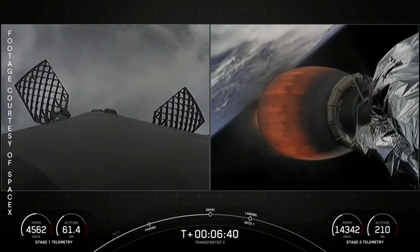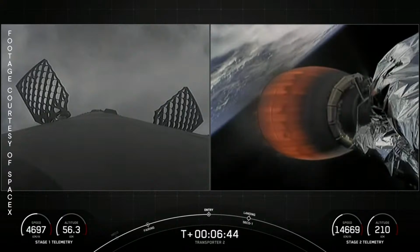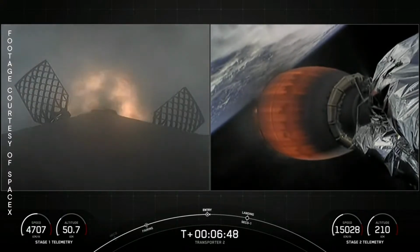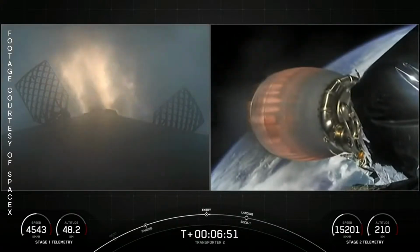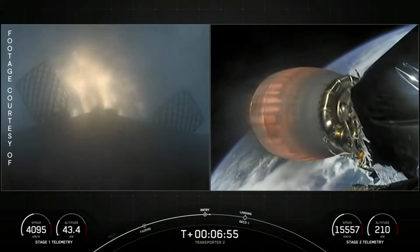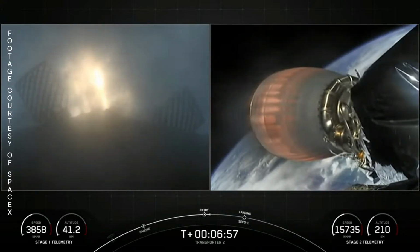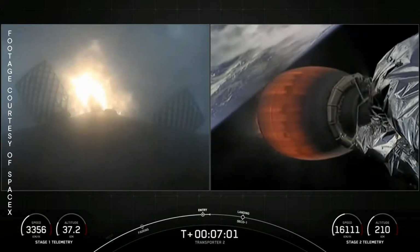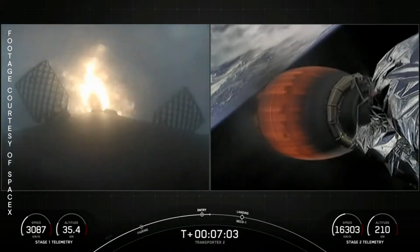Stage 2 FTS is safed. Stage 1 entry burn startup. There's the call-out, and you can see on screen 3 Merlin engines have relit and are currently slowing down the first stage. This burn is expected to last for another 15 seconds or so. Vehicle on a nominal trajectory.